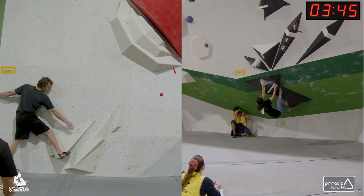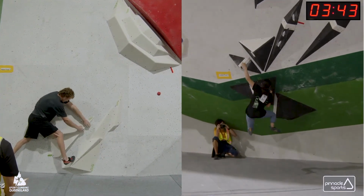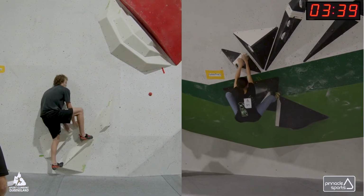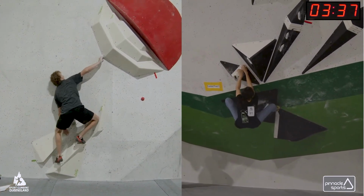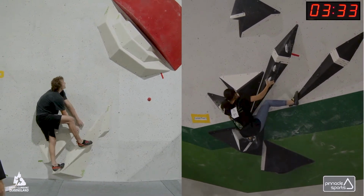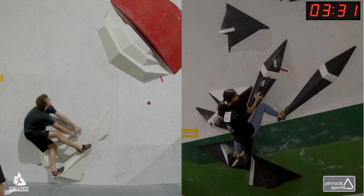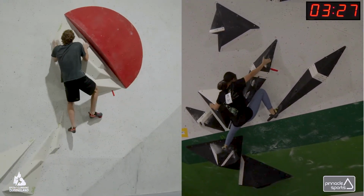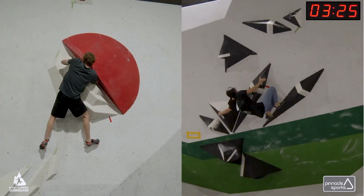Sam is a bit of an experienced competitor. He's competed in the World Cups in the youth competition, making pretty good progress here, but maybe not going how he thought it. Just rethinking that on the fly as he's bouldering on through, and Sam making the zone, which is great, and Atako making the zone as well.